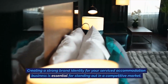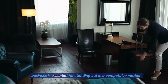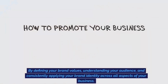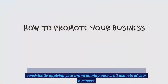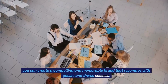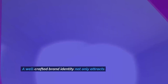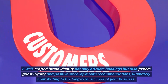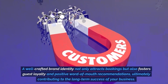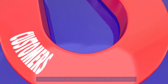Creating a strong brand identity for your serviced accommodation business is essential for standing out in a competitive market. By defining your brand values, understanding your audience, and consistently applying your brand identity across all aspects of your business, you can create a compelling and memorable brand that resonates with guests and drives success. A well-crafted brand identity not only attracts bookings but also fosters guest loyalty and positive word-of-mouth recommendations, ultimately contributing to the long-term success of your business.